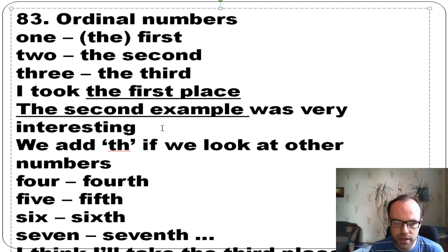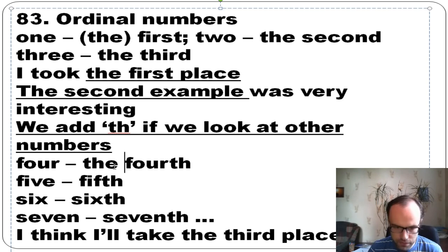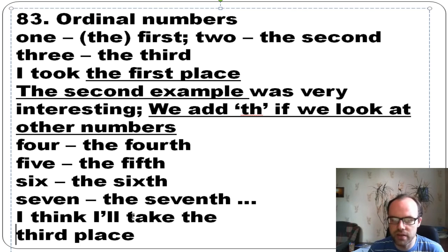If we look at other numbers, okay, so good. You see, fourth. But we say the fourth place. Fifth, the fifth place. Sixth, the sixth place. Seventh, the seventh place. Okay, so for example, I think I'll take the third place. Please don't forget that.